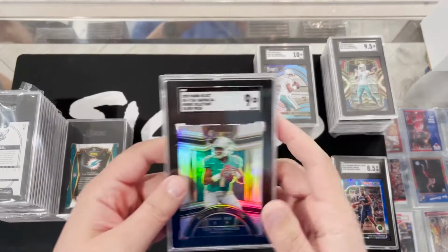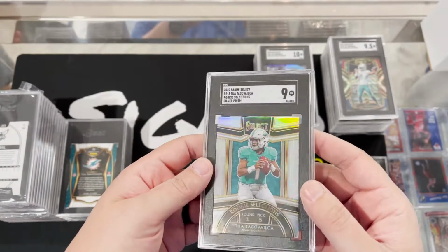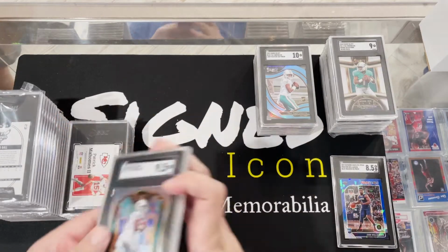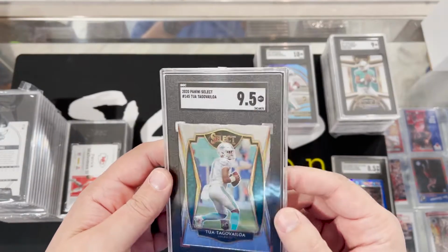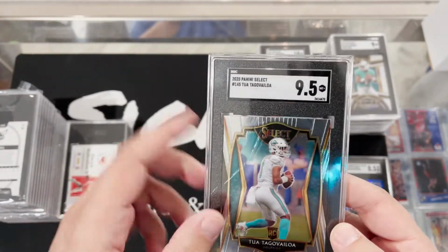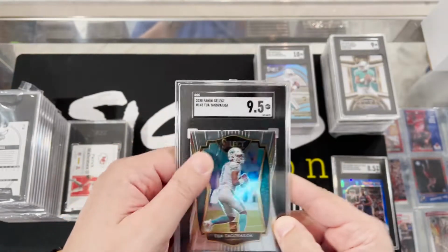There we go. Panini Select Rookie Selections Silver Prism, 9. Bye bye. Panini Select 9.5. Premier level. Probably should say the level up there for Select at least, maybe. Kind of think. 9.5.